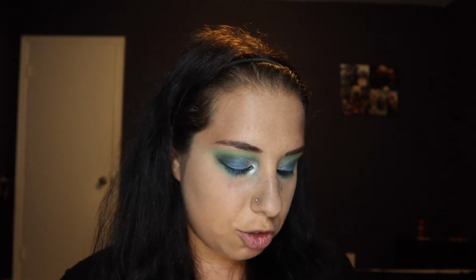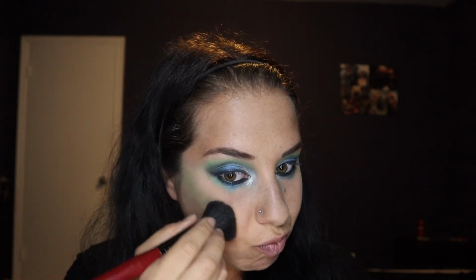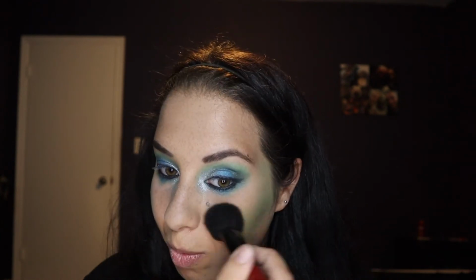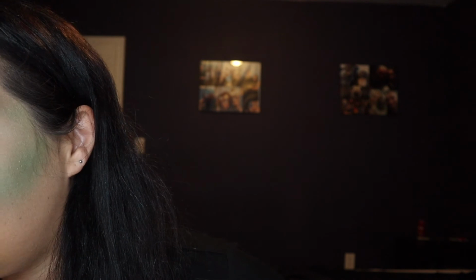I just got the crazy idea to do green blush. I know I said I want this to be wearable, but I changed my mind. I want to do green blush. I am using this green here in the Vegan Love palette. Not like all over, almost like a green highlight. Oh my god, what am I doing? I think we can still save this. Okay, don't lose faith in me yet.